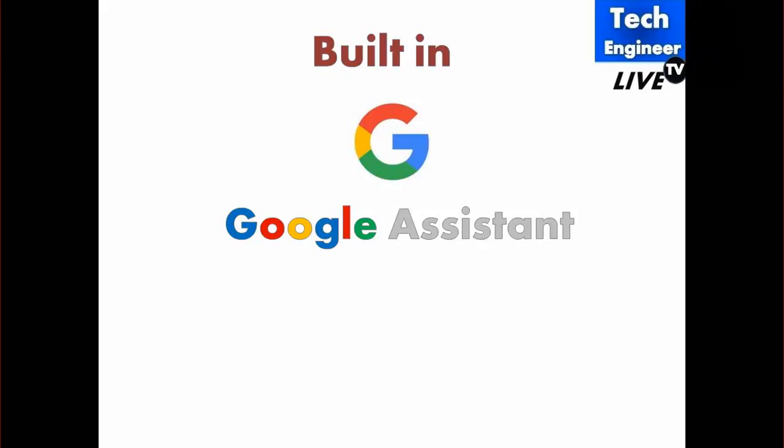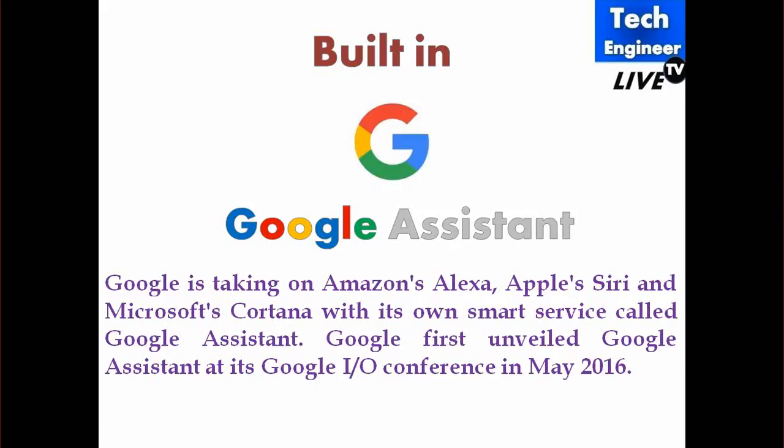Now what Google Assistant is all about, I think we have already discussed many times, but basically Google Assistant was launched to take on Amazon's Alexa, Apple's Siri, and Microsoft's Cortana with its own smart service. It was first unveiled in May 2016, and basically it's all about an assistant of yours which will be more supportive, maybe more than just assistance. It's like a tool, a power, a tool of life. You can see the artificial life they're trying to give with Google Assistant.